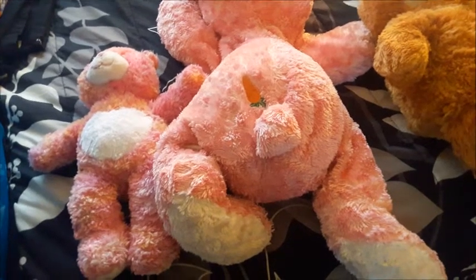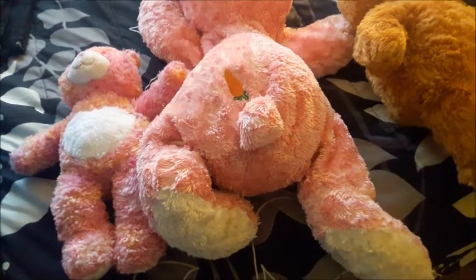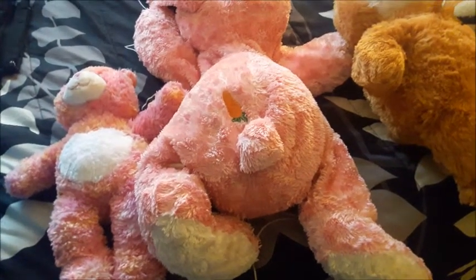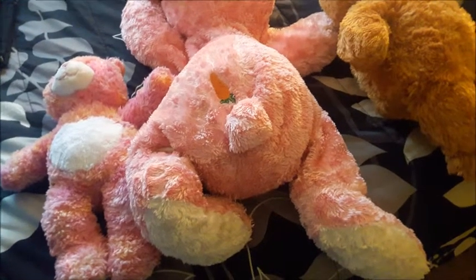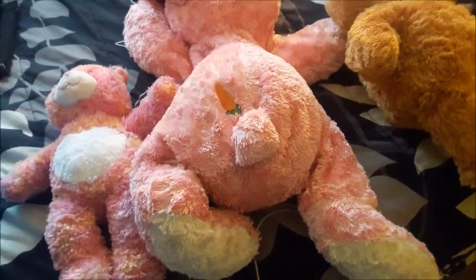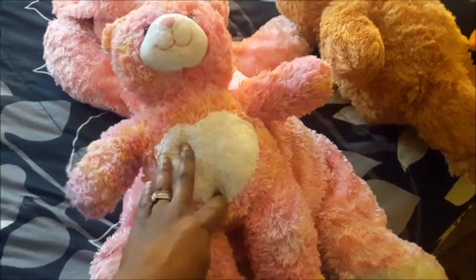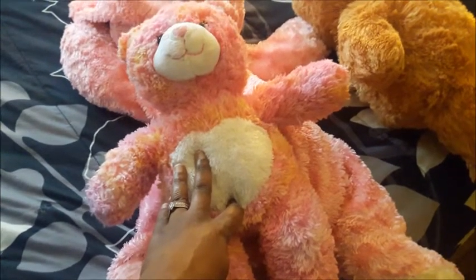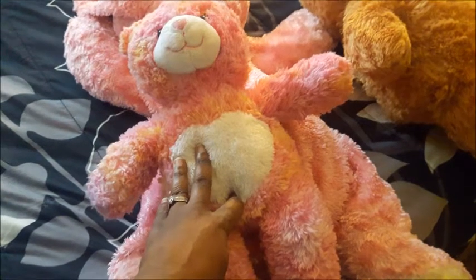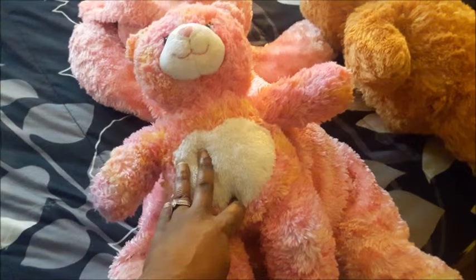But I found these animals here, and I threw them in a washer, washed them up and everything so that I can take photos of them, because I decided to list them on eBay. I don't really know how much they're going to go for, so I have to do some more research as far as hopefully I can find something that's really close to these, because when I tried to look this one up right here, there were a lot of Build-A-Bear stuffed bear options, so it didn't really narrow it down to a specific group of bears.